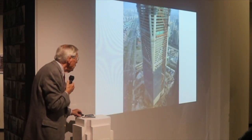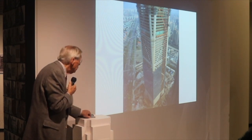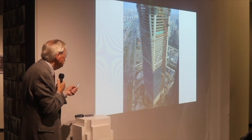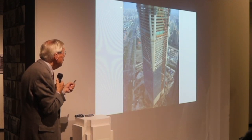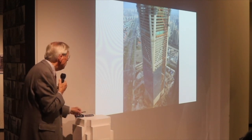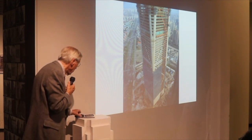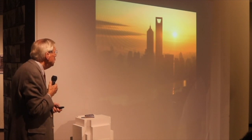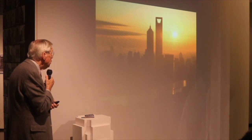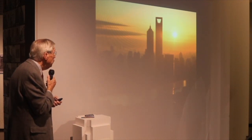So it has this surface that keeps getting wider and wider until the building is a single line across the top. And it looks like that. It's pretty significant, I think, an architectural statement. Beautiful building.